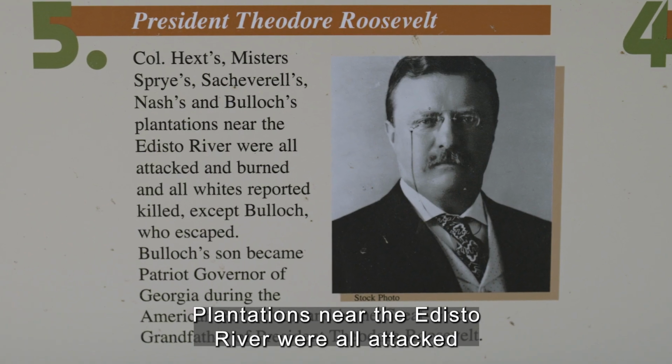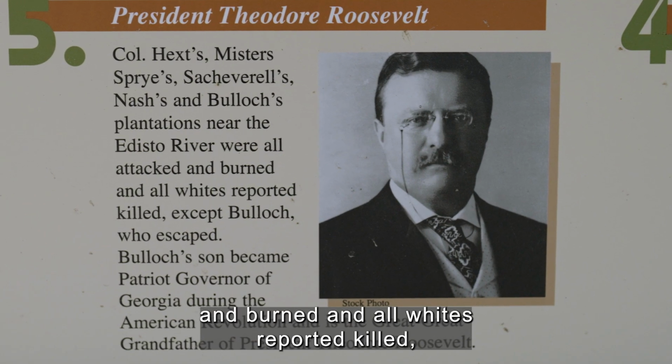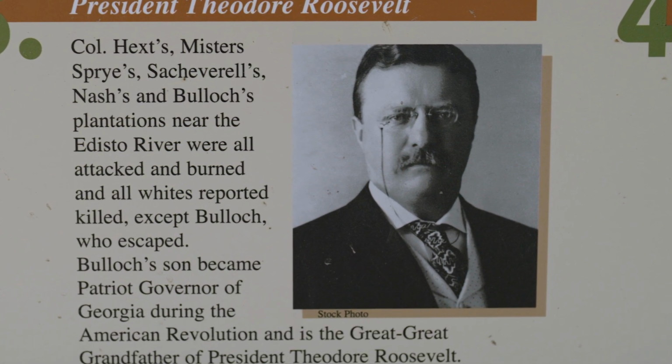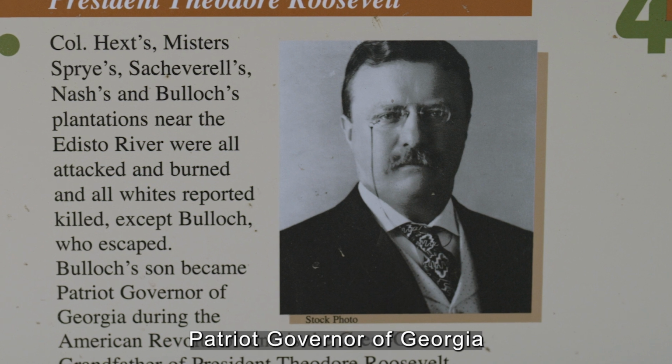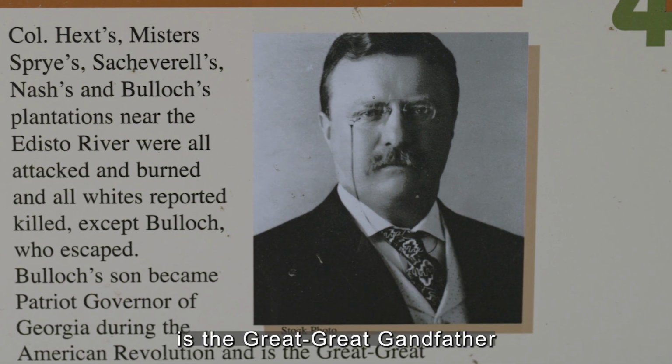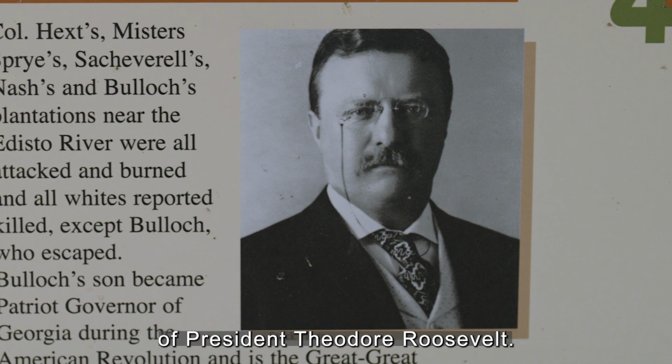Plantations near the Edisto River were all attacked and burned, and all whites reported killed, except Bullock, who escaped. Bullock's son became Patriot Governor of Georgia during the American Revolution and is the great-great-grandfather of President Theodore Roosevelt.